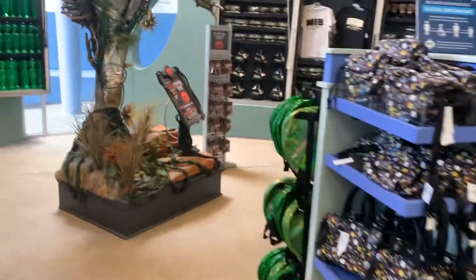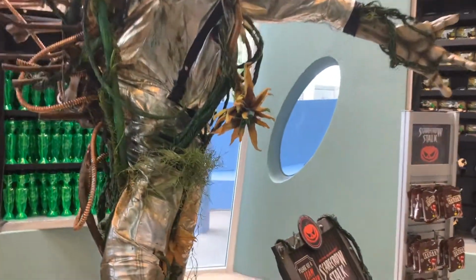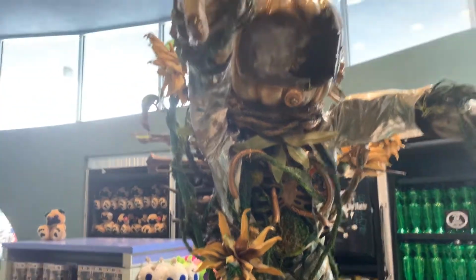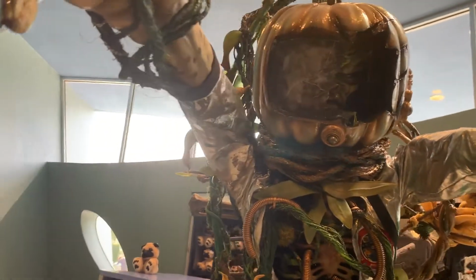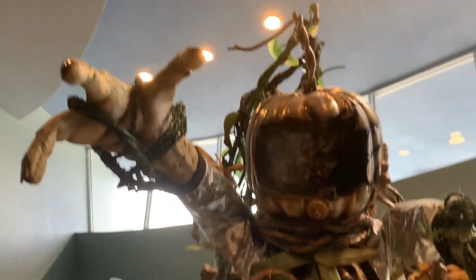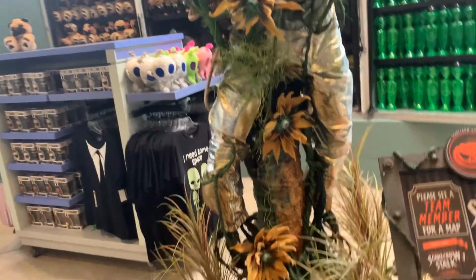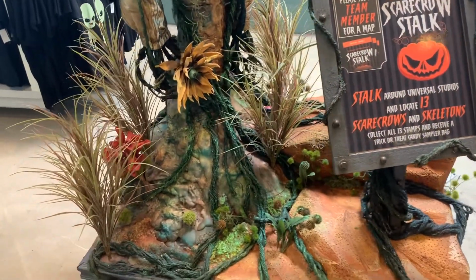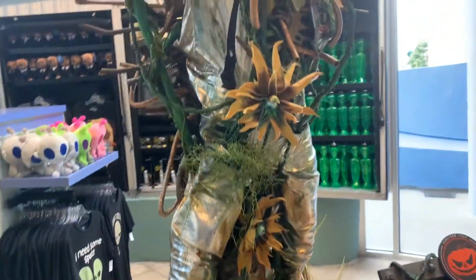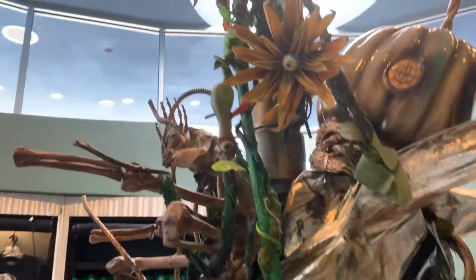Alright, so we are in the exit of Men in Black gift shop for our next scarecrow. I already have this one, but just gonna show it off for you guys. Little alien scarecrow. Yes, he is the imposter, as everyone can see here. Pretty cool, honestly. It's a very close second to the leprechaun one. I really love the leprechaun one, but this one is designed really well. This is a really cool Scarecrow.